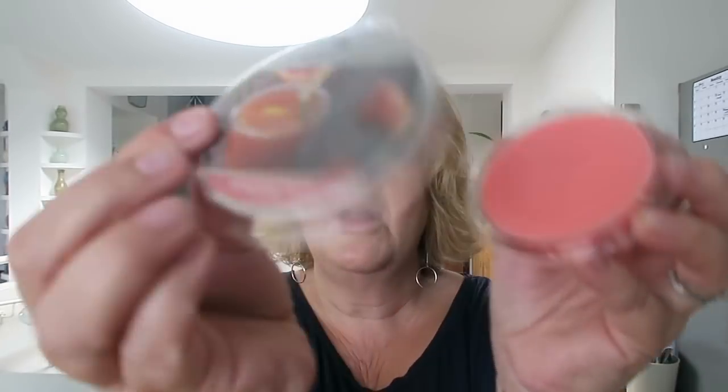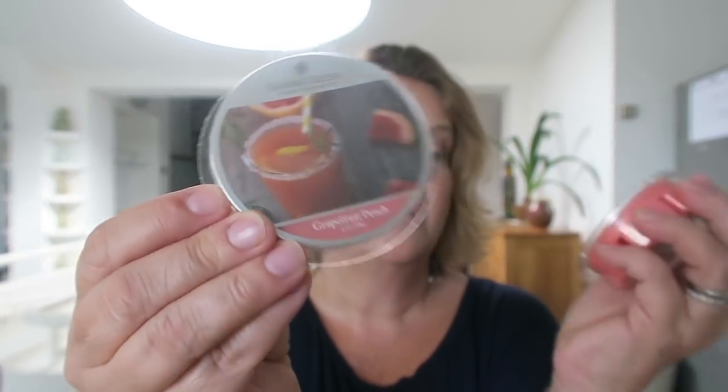I also picked up, now these don't have 55% off, these were excluded, the little wax melts, and this is grapefruit peach. And that's what that looks like, and you can split it into 1, 2, 3, 4, 5, 6 different slices of cake if you like. And that one smells lovely as well. I can smell the grapefruit, not so much the peach. And I'm looking forward to melting that as well. So yeah, Goose Creek candles, definitely worth signing up to their mailing list if you are in the market.